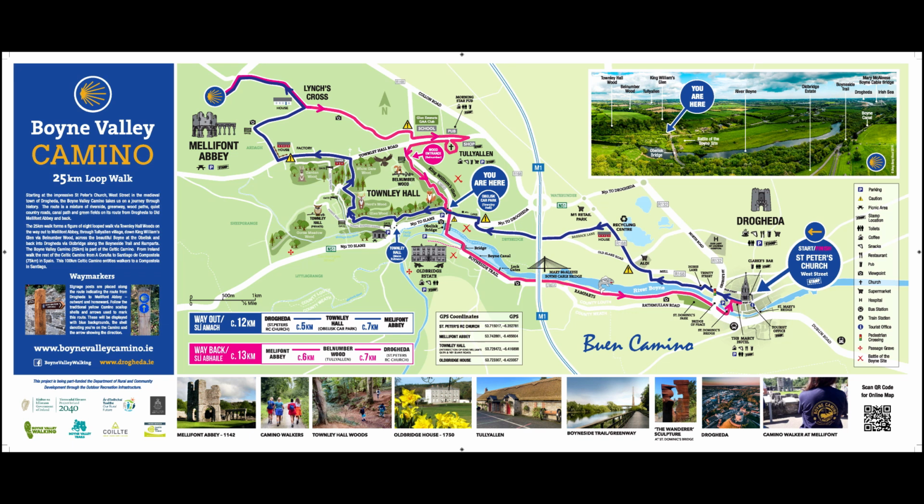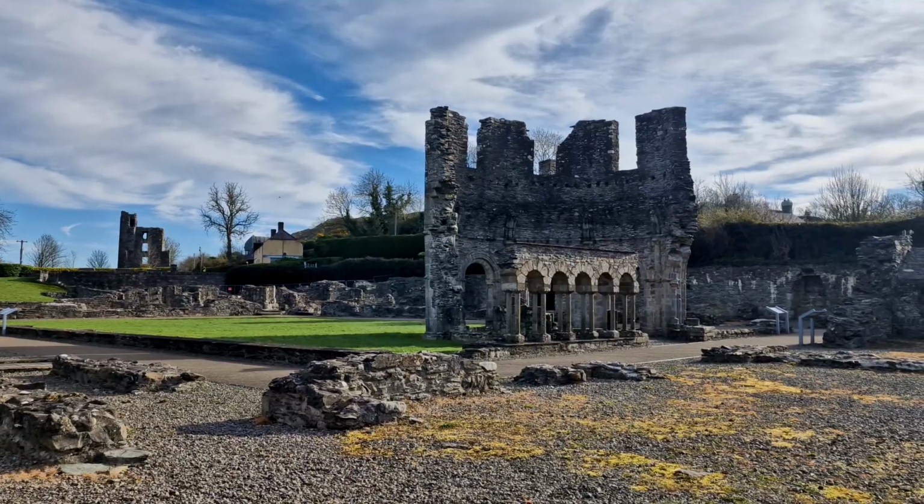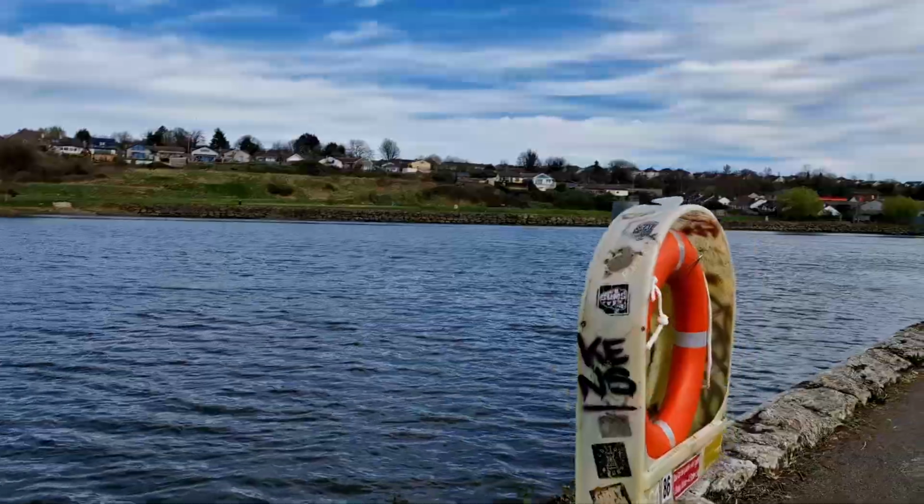I'm just beginning the Boyne Camino trail, which goes from the centre of Drogheda, usually starting at St. Peter's Church. The Boyne Valley Camino is a 25-kilometre looped walk starting from St. Peter's Church in Drogheda town, with its halfway point being Mellifont Abbey. From there, you loop back towards Drogheda by old roads, woodland and riverside.